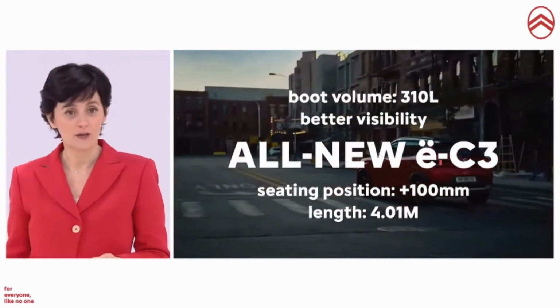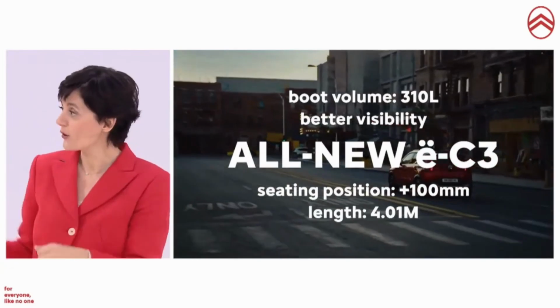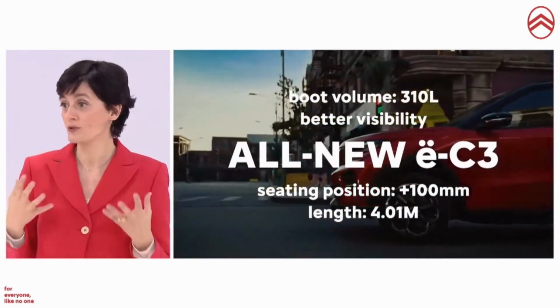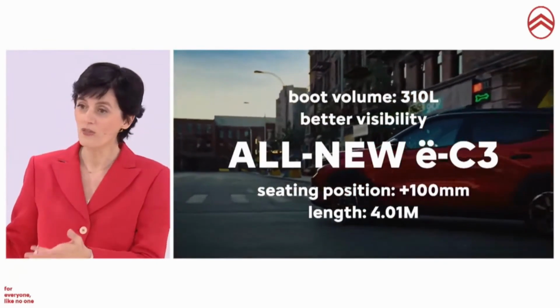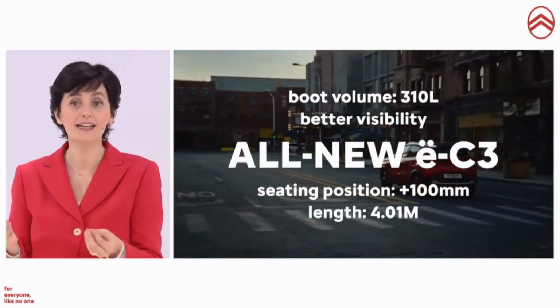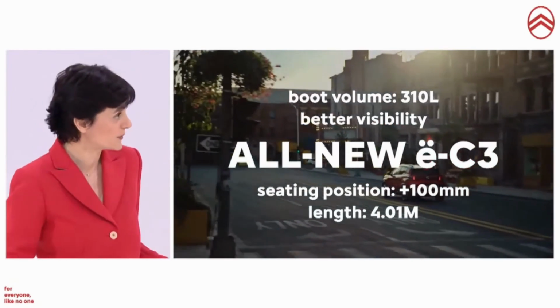Easier ingress and egress, roominess for both front and rear occupants, and also a generous boot volume. All that is just a 4.01 meter car, which is exactly the same footprint as the current C3.